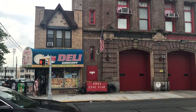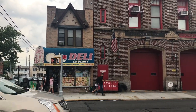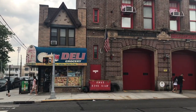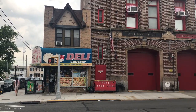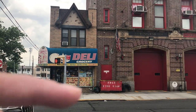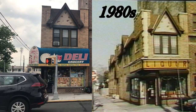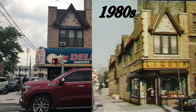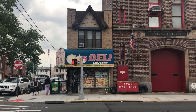The trick is going to be keeping the subject matter on the left side. Now the reason being is I need the subject, in this case the deli, on the left side so that I can stick the image right here on the right side. So I'm going to set the video to music. And we're going to look at every store on this 2-block radius of Metropolitan Avenue.